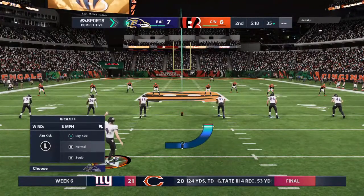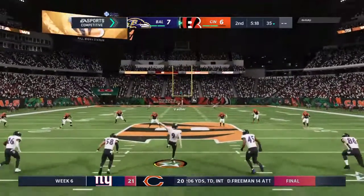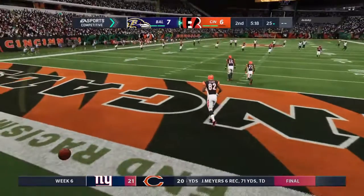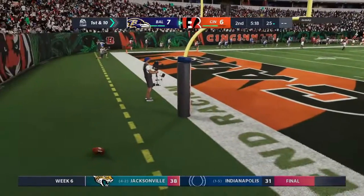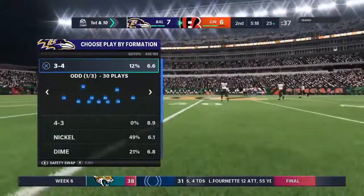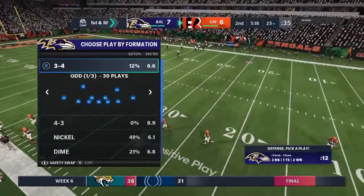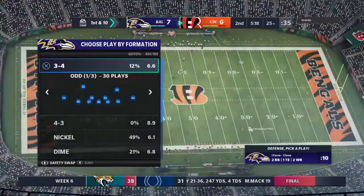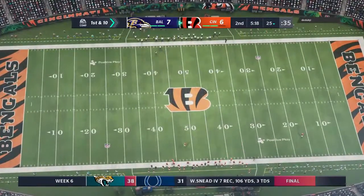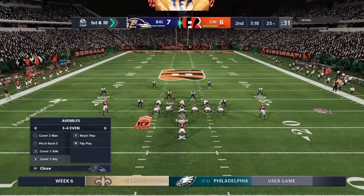Justin Tucker to kick off for Baltimore. Tucker now to kick it away following the touchdown. And this will be a touchback as that sails over the end line. 25-yard line. The Cincy offense about ready to go here on their next drive.